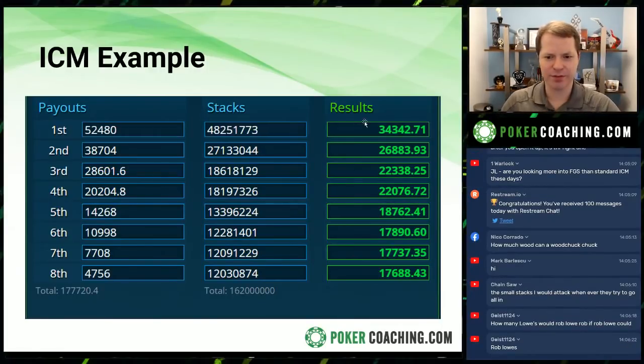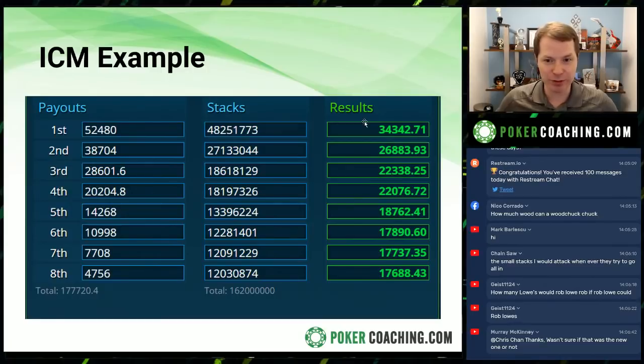So that is something that is very important to realize. I think a lot of people think that if you can get it all in with a reasonably good hand like pocket nines or ace queen, that you should be very happy to do that in this scenario. But that is actually not all that true. Because the risk of busting in 8th place is absolutely terrible. It is detrimental. So really, none of these stacks want to risk going broke without a very substantial edge.